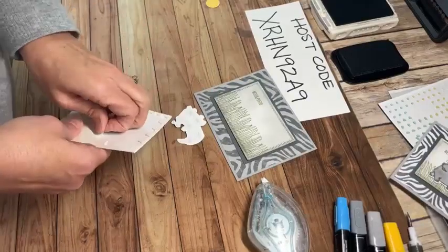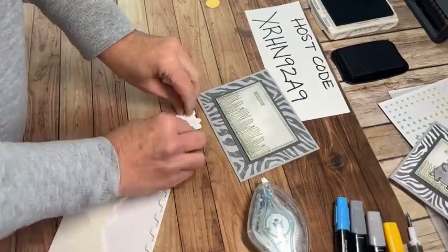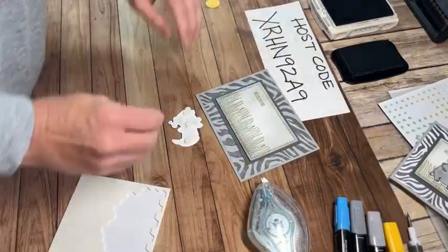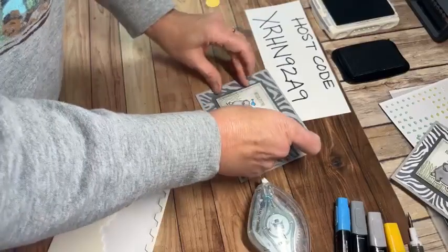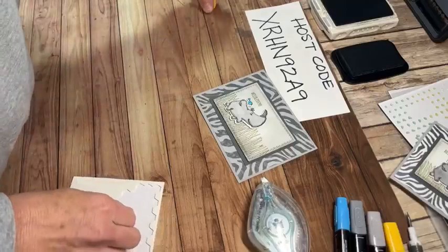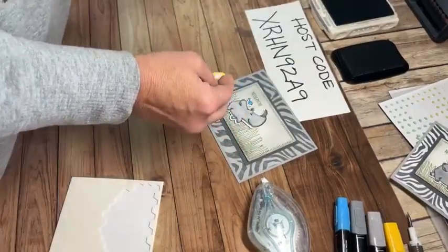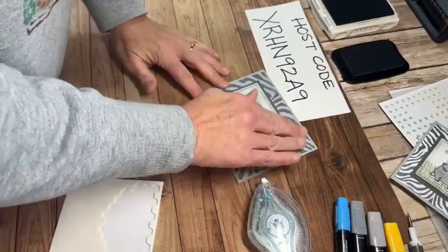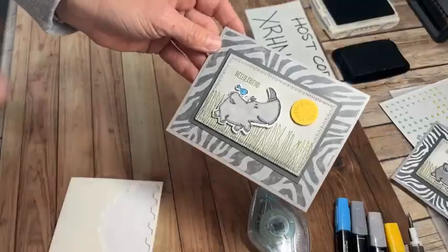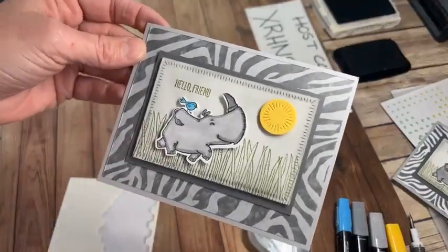And I'm just going to tip this over and put my dimensionals like so. Oops, take those papers off. And that's going to go right here like he's trotting through the deep jungle grass. And then one more dimensional is going to go on that radiating stitches circle to make that look like the sun. And that is Daffodil Delight, if I didn't mention that the first time. So how cute and fun is that? I just love that Rhino.